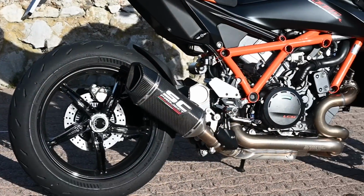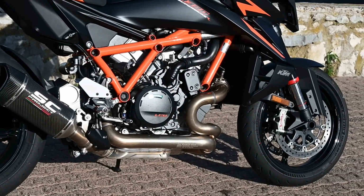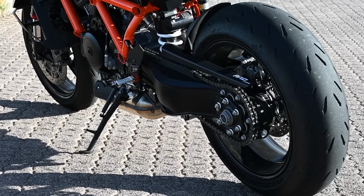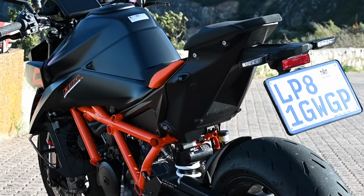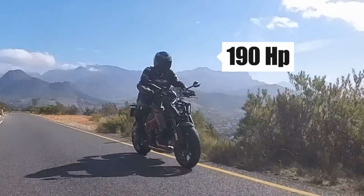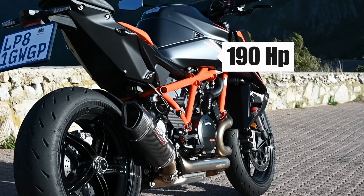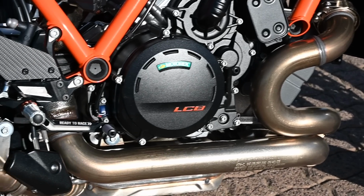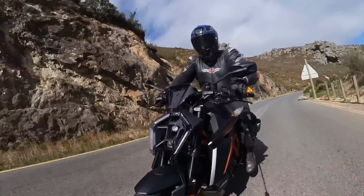That increase in capacity is largely there to overcome the new Euro 5 emission laws that it now has to comply with. Those laws do a great job sapping power and adding weight, making life less fun. But KTM have risen to the task and overcome it. The 1390 gets 10 more horsepower than the last 1290, bringing the tally up to 190 horsepower. The torque is also increased from 140 to 145 Newton meters. And all that is improved substantially by the stealth slip-on that KTM Pole have added. There's nothing like more thunder.